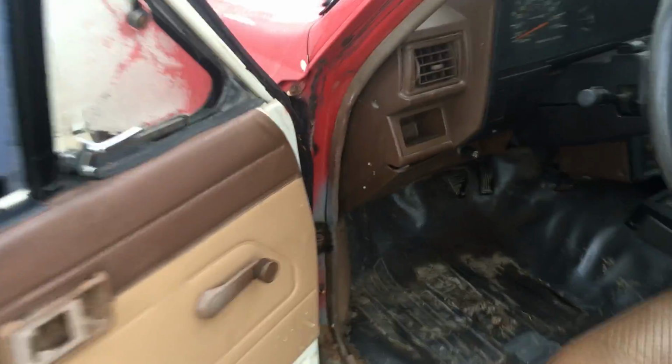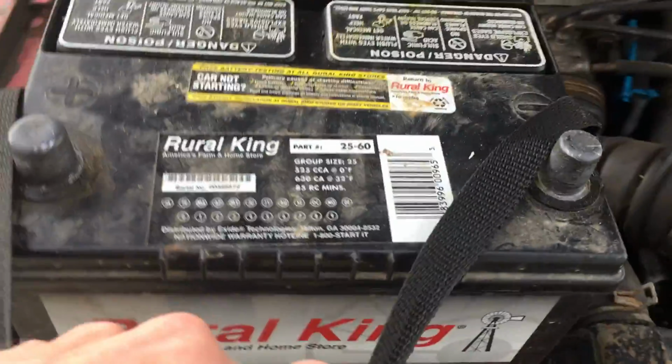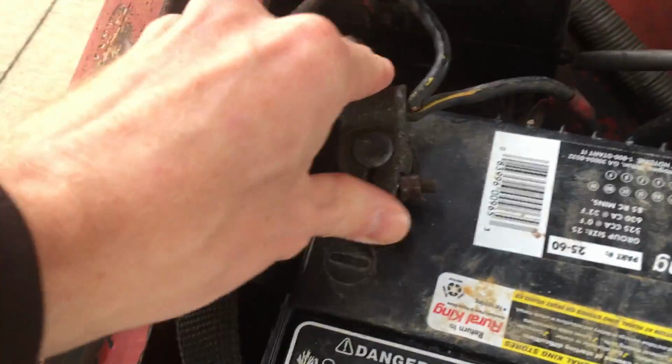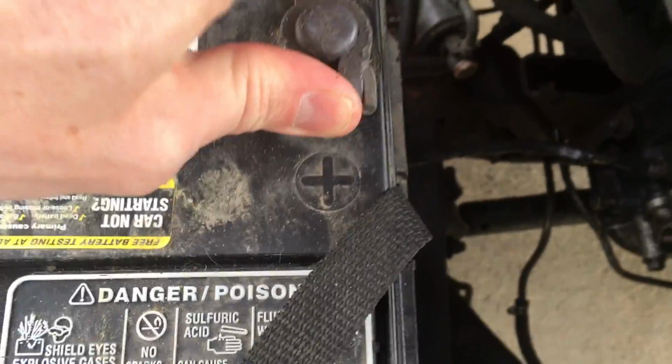But first, I have a freshly charged battery to drop in. I keep my batteries inside because it's getting pretty chilly out here. There we go. 525 cold cranking amps on this cold morning. Those feel tight enough. Oh, fresh mouse turds.